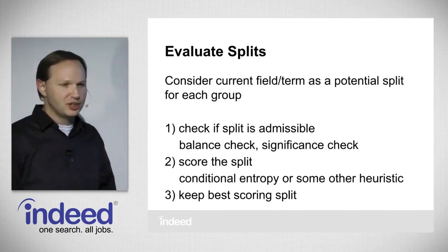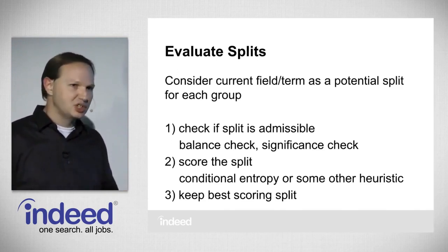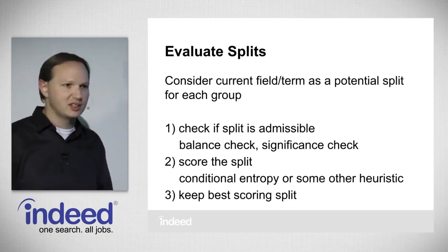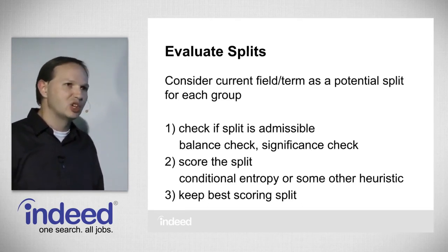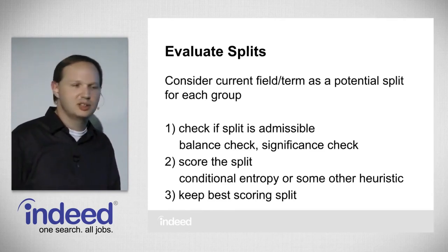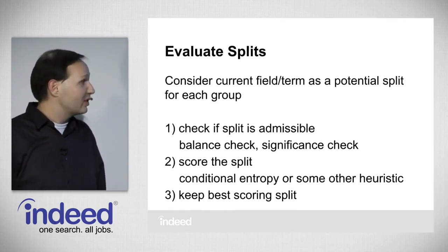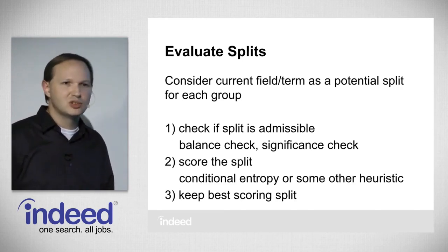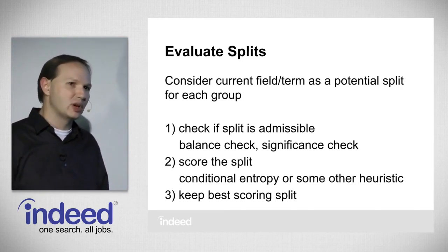There's also some engineering concerns here. It may be that the split is very significant, very useful, but it's a very tiny percentage of your data, and you might end up building these very weird, lopsided trees. So you might do a balance check to see, maybe you would only do it if it's more than 1% of your data. Additionally, you don't want to just build a predictive model on noise, so you also do a significance check. In this case, since it's a Boolean prediction, use something like a chi-squared significance check. You're going to score it if it passes the admissibility test. And like I said earlier, we're using conditional entropy, but you can actually use a lot of different ways of scoring this split. And we're going to retain the best scoring split as we go along.